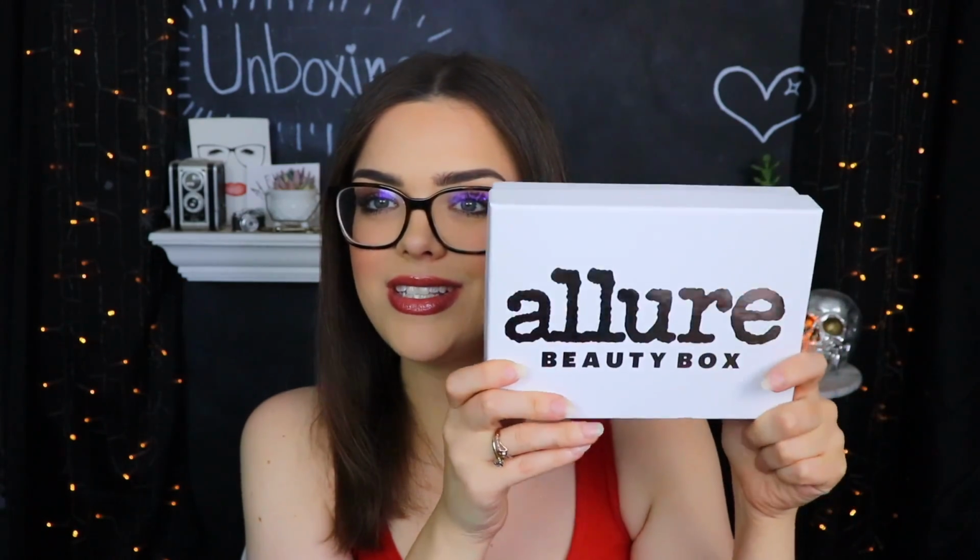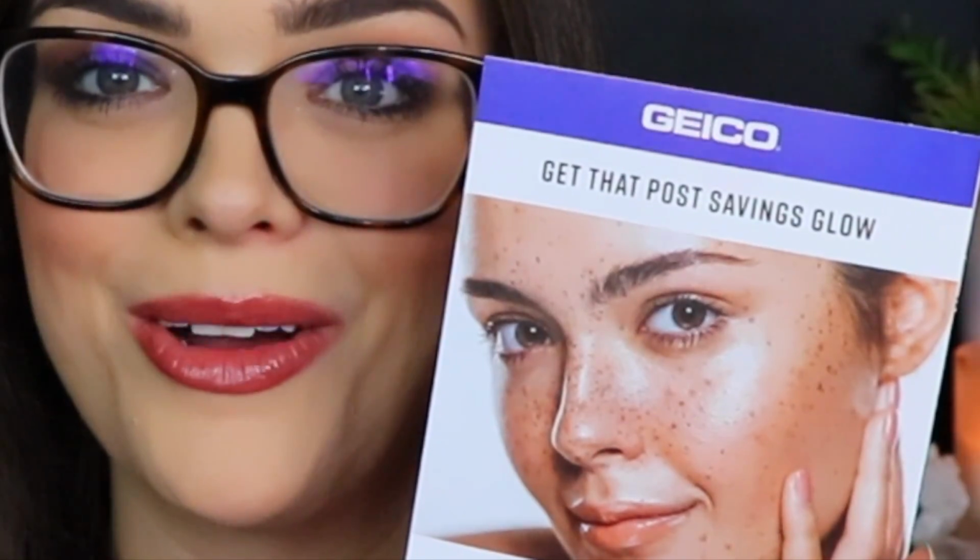But I like how this one looks. It has shiny silver lettering on it and it just says Allure beauty box. Honestly, this might be my favorite rendition of the box so far. Oh, you can still get your Geico glow on the back.